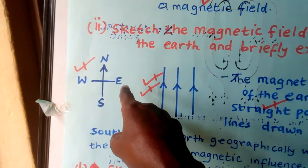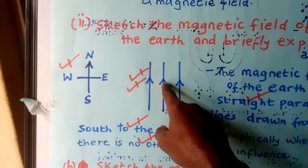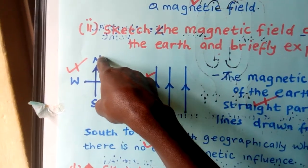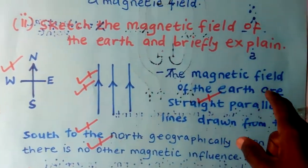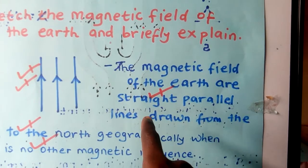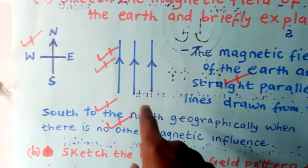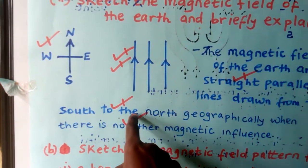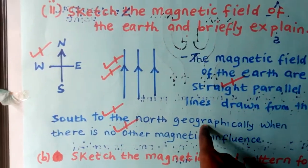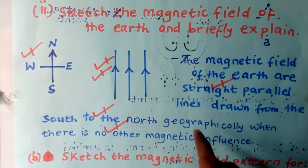And the arrow, according to geography, this is the north of the Earth, and this is the south of the Earth. Now when you look at these arrows, they appear to be coming from down going up. They are coming from south, they are going towards the north. So the magnetic field of the Earth are straight parallel lines, drawn in such a way that they move from the south towards the north. Geographically, this is the south, this is the north.